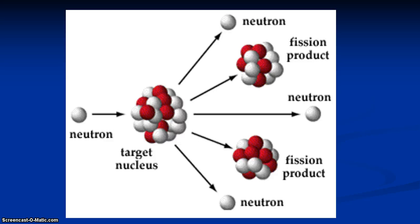So, in this example, a neutron goes to the target nucleus, where they're adding to create larger, different elements. So we have extra neutrons and the fission product, which is a different element from the original starting element.